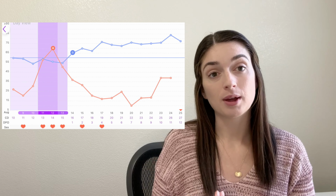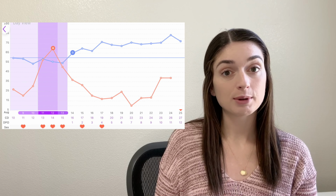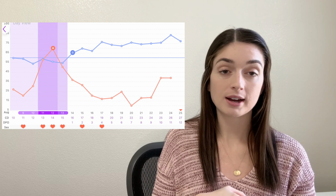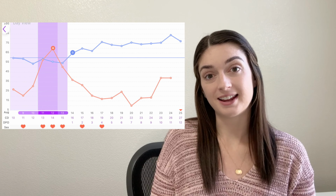This is what my chart looks like when I had confirmation of ovulation using the basal body temperature through my Apple Watch, and then we confirmed pregnancy with a positive pregnancy test at 9 DPO.